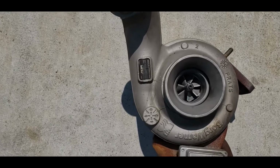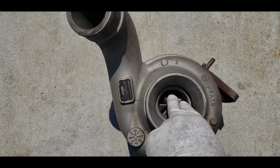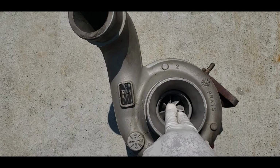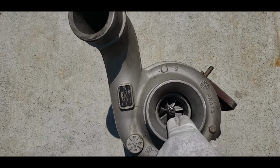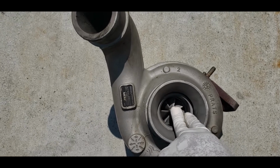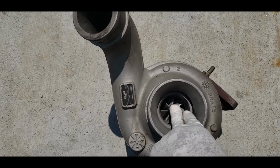I wanted to bring the turbo outside so you can actually get a good view of it. And this is what happened. The shaft is just shot, and it was actually whirring against the side inside the turbo. And I've never seen one that bad before.